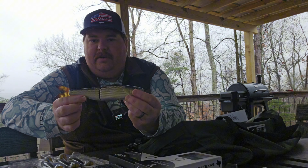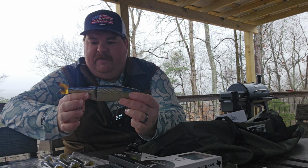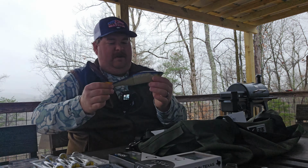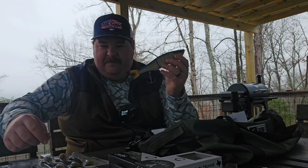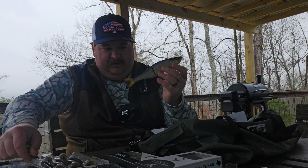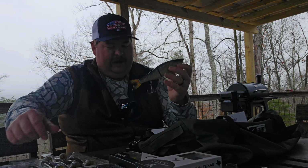I do have one other of these. They also come in a 7-inch version, and I have a 7-inch version as well. Very excited to use this. Now, you might be asking, where am I going to use this? This is bigger than most of the fish you even catch. I've got a plan for this, and I'm going to be throwing it for big stripers in a river on the Alabama-Georgia state line here in a couple of months. Really excited to throw this thing.